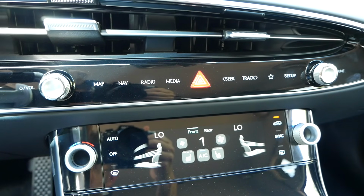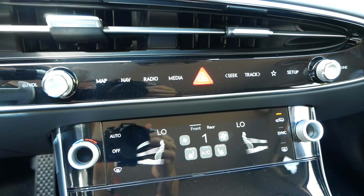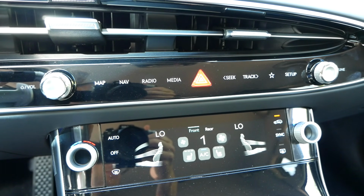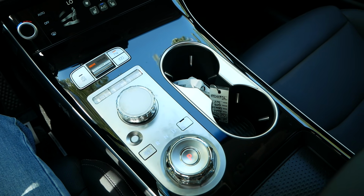So from here, you'll be able to adjust your AC, front and rear defrosters, fan speed, fan direction, and then your 2-level heated seats. And then you will have physical dials to adjust your dual zone climate control. Really like that.